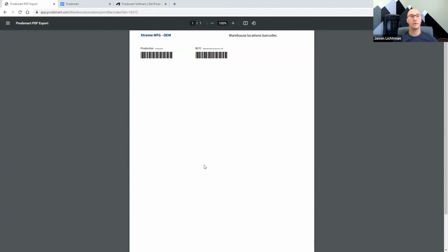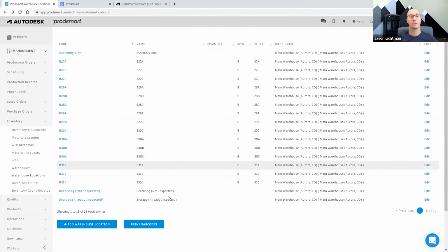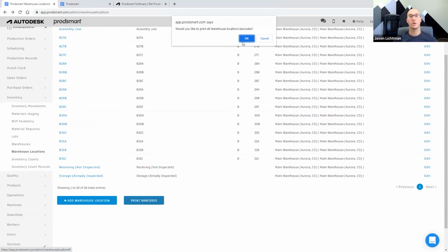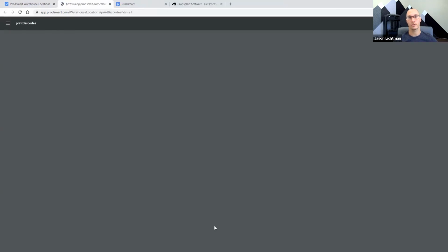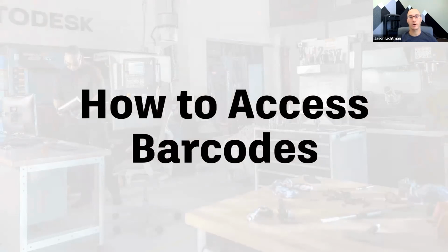If you'd like to make your life easier though, and you'd like to print multiple at the same time, go back to the warehouse locations list, scroll down, and you'll see print barcodes. You can print the barcode for all of those locations at once. So I showed you how to access your barcodes, and I showed you all three of those use cases.